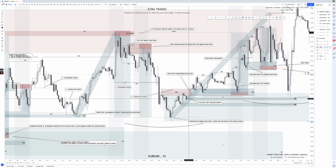But here is where we decided to have commitment. This was the first indecision lower time frame range candle that we're building, that later created the extreme or the origin of this internal swing that created this change of character on the 15-minute, this breakout of supply. So that wick basically caused the break and close, and we took it out.